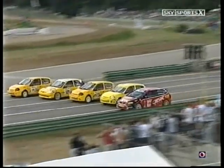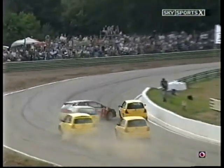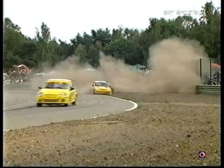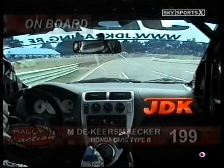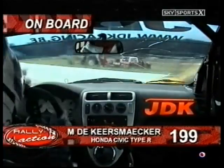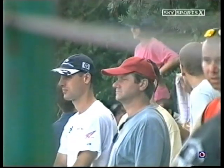Lots of yellow perils versus De Keersmaecker, who goes round the outside, and again he gets tapped into a spin. He goes off, he goes into the gravel, he goes over, in fact, this time. There's the replay of it. De Keersmaecker spears off into the gravel, the car digs in, the car goes over. And if you want to know what it feels like from within, then this is the view. De Keersmaecker turns into the corner, bang, round he goes, off he goes, over he goes. So we'll have a third restart, and guess what?